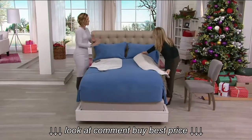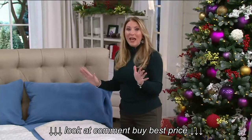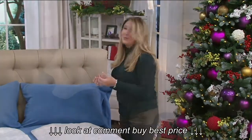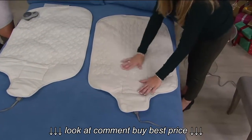What's the difference between this and a heating pad? Oh, two completely different things. Because a heating pad, you're not allowed to sleep on. With this, we want you to sleep on it. Right. And we want you to sleep on it for 10 hours. We give you a 10-hour auto shut-off. So this is meant to be slept on.